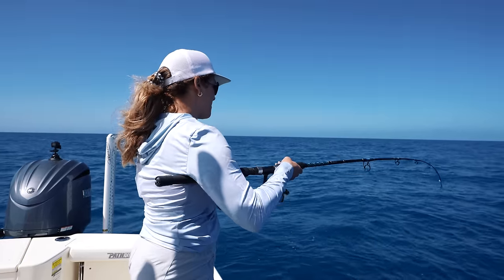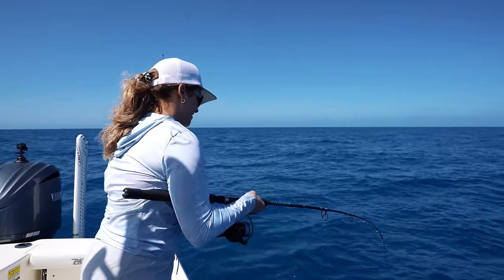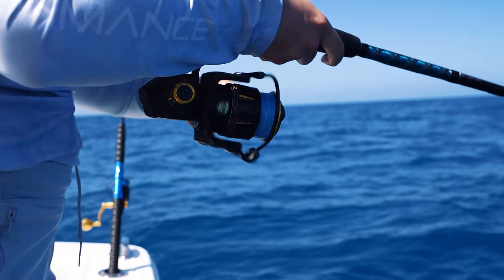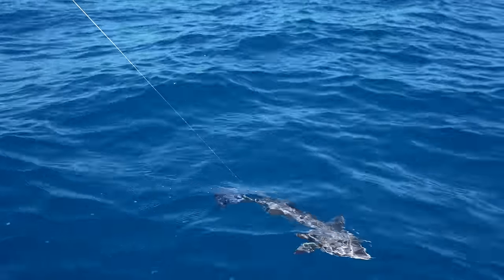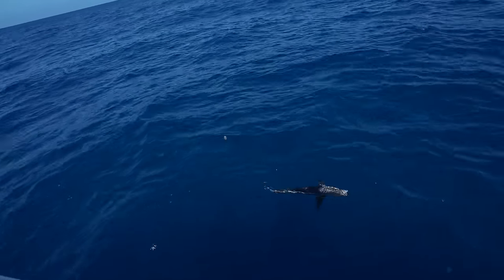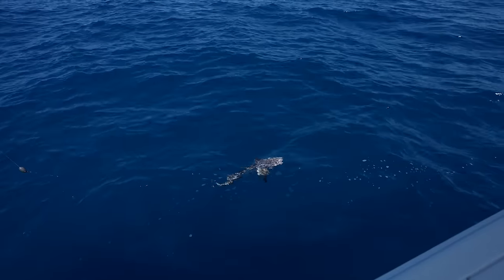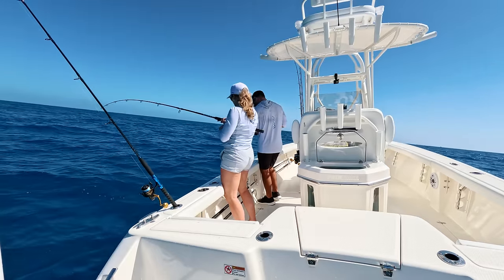Ooh, it feels like a mutton. Does it? Yeah, but I seem to be pulling the drag like one. No, not anymore. I don't know. There he is. What is it? A cobia, is it? Yep, little baby cobia. They look a lot alike. I know, right? They look so much like a remora. Little tiny cobia, that's so cool.